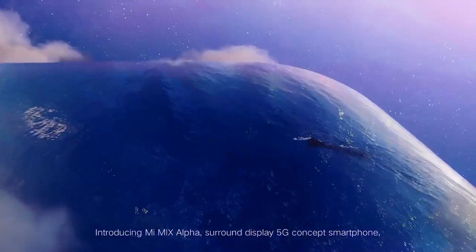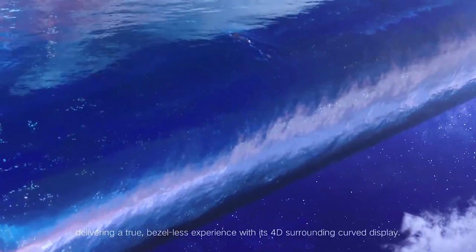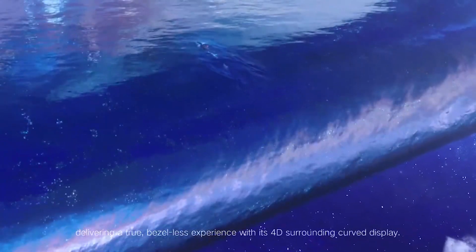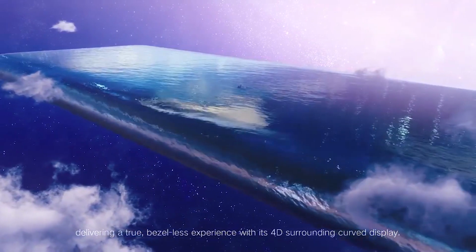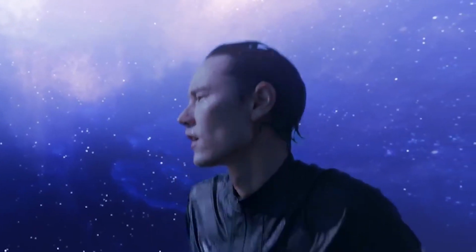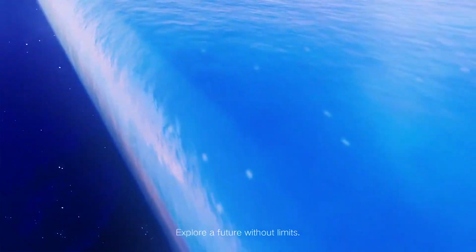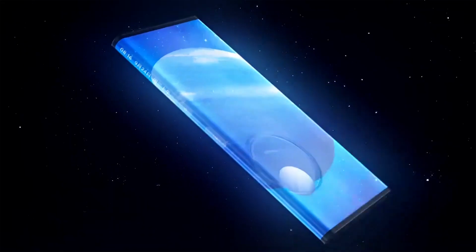Xiaomi described the Mix Alpha as a concept smartphone that isn't going into mass production anytime soon. The phone will go into small scale production this year and go on sale in December for around $2,800. The original Mi Mix was also given the concept label and released in small quantities, with the Mi Mix 2 following a year later as a more mainstream device.